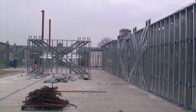What Capstone is doing here at Queens is really setting a standard for sustainable construction. And the use of materials such as metal studs goes a long way in promoting the use of sustainable construction and LEED certification.